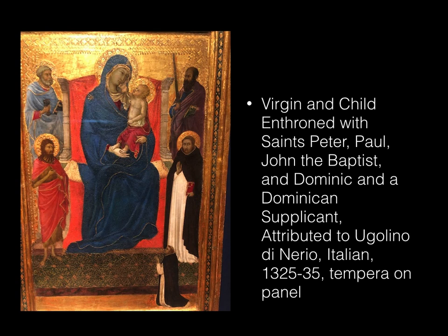And that was the case of St. Francis and St. Dominic. Here we can see an image of St. Dominic and also a preaching Dominican on the right lower corner as a smaller figure.